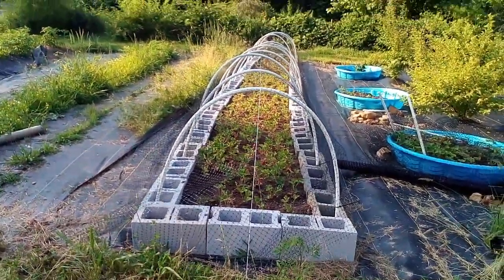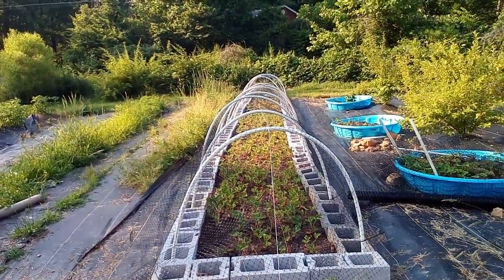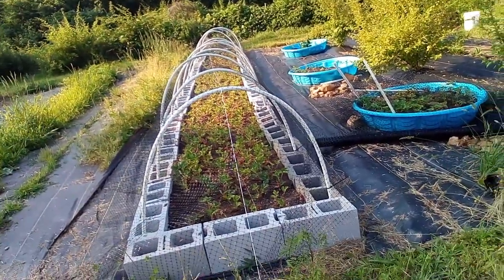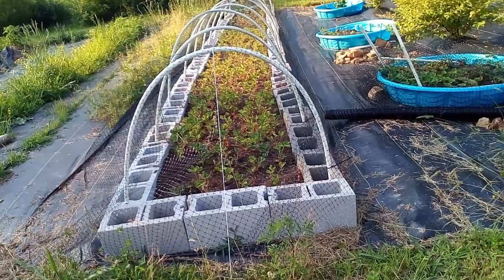So I don't remember how long this bed actually is. And of course it's not perfectly straight because I do nothing straight. And that's okay. I'm okay with it. I have accepted that about myself a long time ago.